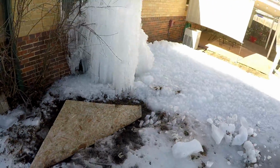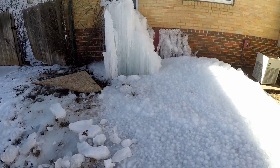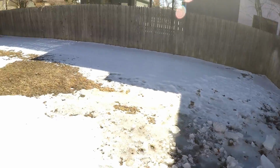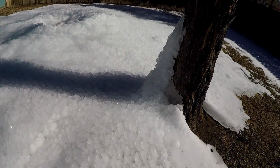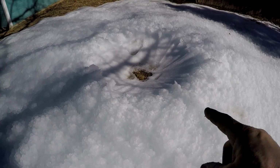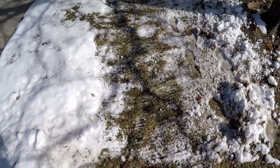But here's just another view with a different camera of the ice. It's starting to get slushy. There's that big thing there. Some of these craters over here. All up on this tree here. It's actually starting to melt down there by that sprinkler head. This here is basically how they make snow at ski resorts. 20 inches deep.